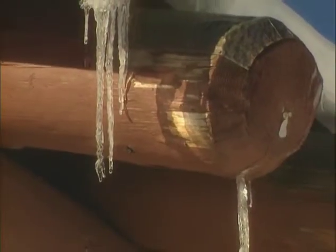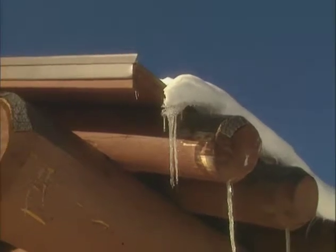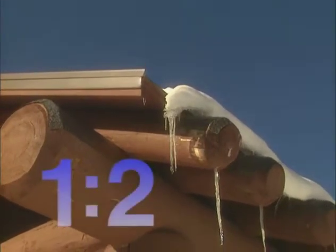Ratios are used for these logs. These are 18 inches in diameter, and the ones going from the roof are 9 inches. So that's a 1-to-2 ratio.